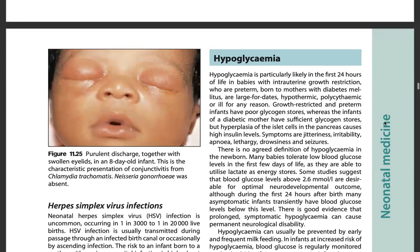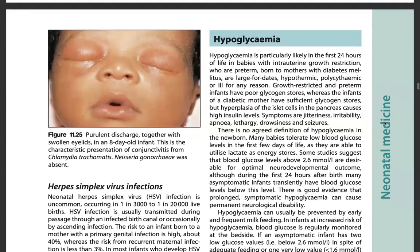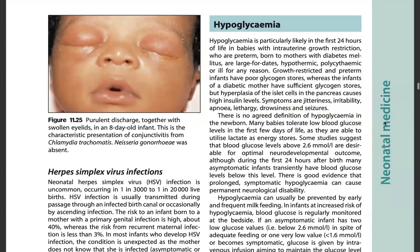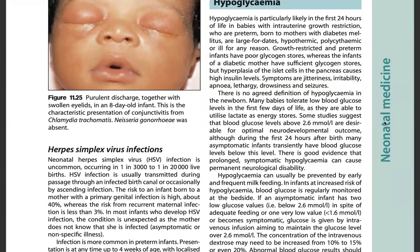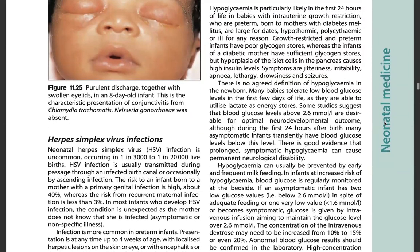Now, hypoglycemia is particularly likely in the first 24 hours of life in babies with intrauterine growth retardation who are preterm, born to mothers with diabetes mellitus, large for dates, hypothermic, polycythemic, or ill for any reason. Growth restricted and preterm infants have poor glycogen stores, whereas infants of diabetic mothers have sufficient glycogen stores, but hyperplasia of the islets in the pancreas causes high insulin levels. Symptoms are jitteriness, irritability, apnea, lethargy, drowsiness, and seizures.